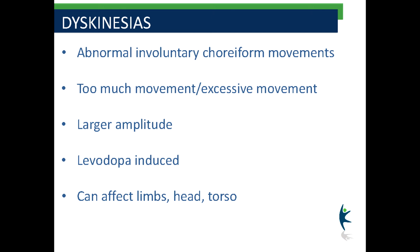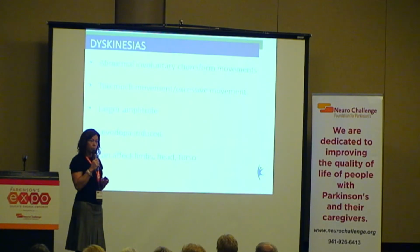So it's abnormal choreiform, that's like dance, right? It's the Michael J. Fox look. You're squirrely all over the place and you might slide out of your chair. You might fall down, right? So it's too much, it's large, it's not small, like a shaking tremor, right? It comes from levodopa and it can affect pretty much anywhere in your body.